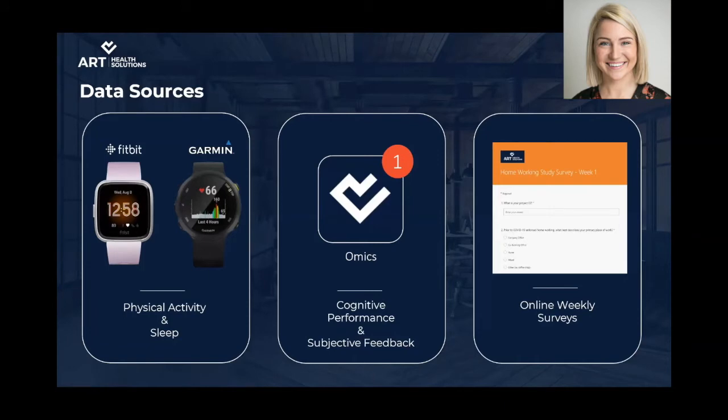And then just moving on to the data sources. So in order to gather the data, we utilize existing third-party wearables to collect the physical activity and sleep data, and our own proprietary technology, Omics mobile app, to collect cognitive performance and some subjective feedback around the working from home environment. And then we utilize Microsoft Forms to collect weekly survey responses on either mobile or PC. And this provided us with rich subjective data around areas such as mental health, mood, productivity, performance, desirability, and just the overall experience of working from home.